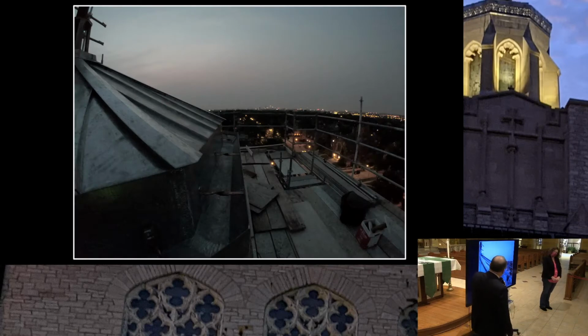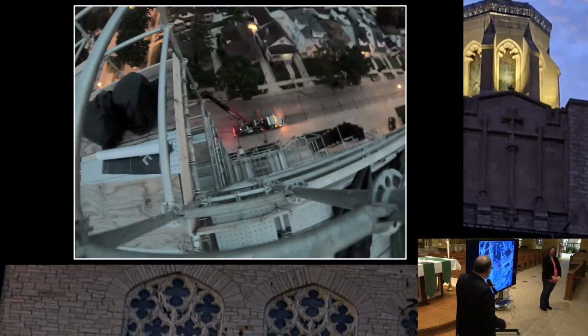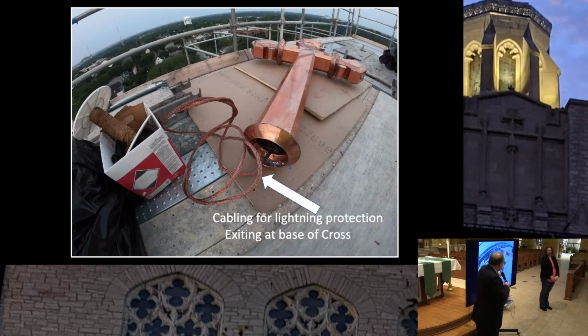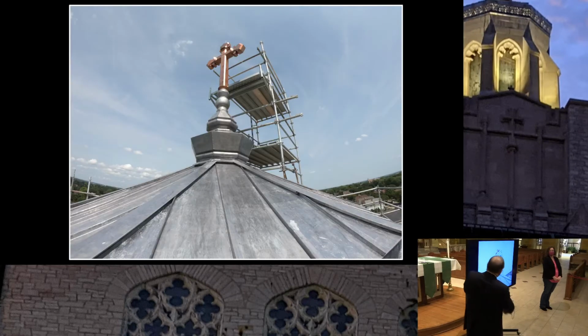Earlier in the summer, I was up here watching the cross being moved from 55th Street and then placed in a protective crate to be brought to the top. We now have a wire that goes through the middle of the cross to an aerial on the top. So we don't see the lightning protection from the outside anymore, except for that little antenna, and you can't see it from the street. This is taken with the scaffolding still up.